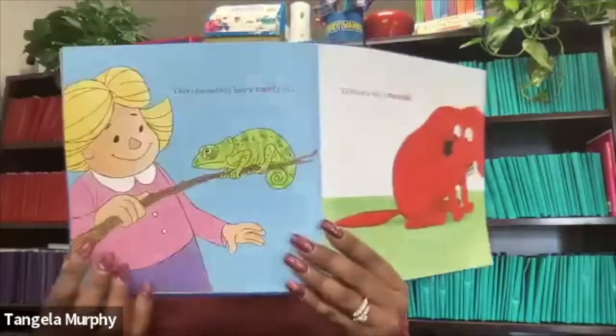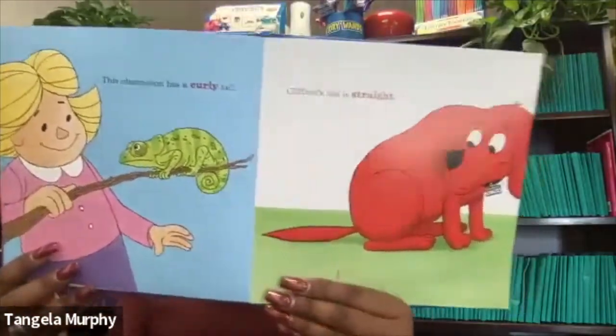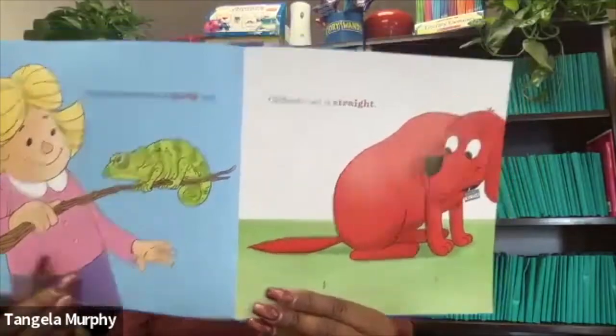All right, here's our next animal. And this animal is green. And you can find this animal in a tree. It has a tail and a tongue. What do you think it is? Oh my goodness. This one's kind of hard. This one is called the chameleon. The chameleon has a curly tail. And Clifford's tail is straight. See the chameleon?